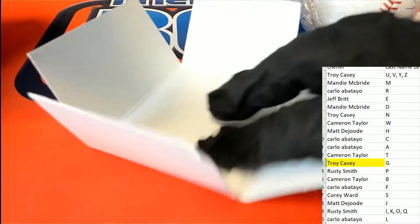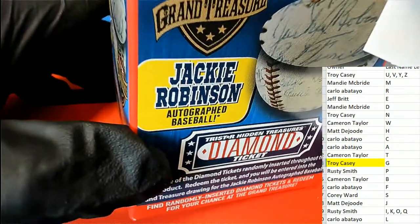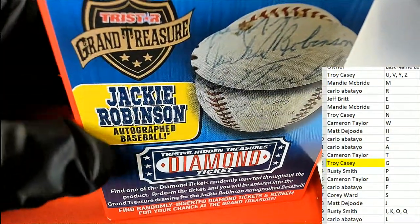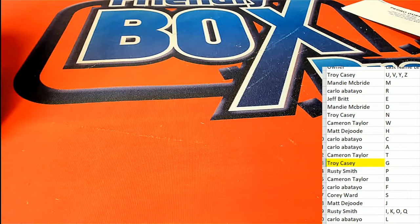And as with any hidden treasure product, we're always looking for hidden treasure. See if there's any kind of bonus ticket. Not in this one. We're looking for the big Robinson ticket, a ticket that can get you qualified for the Robinson Grand Treasure. Troy C., congratulations.